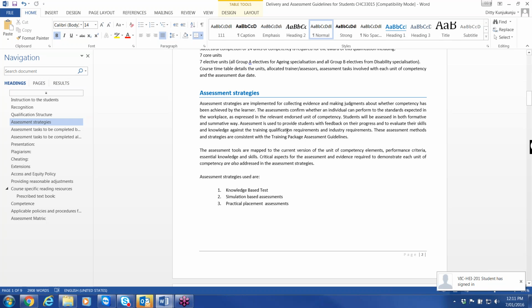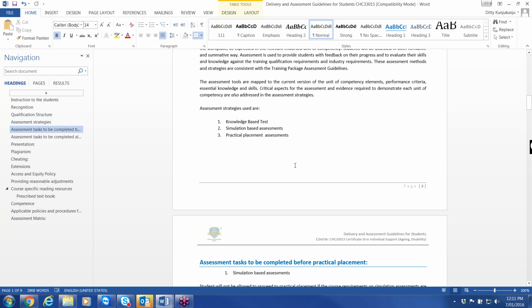If you look at the assessments, there are three types of assessments. One will be the knowledge-based test. The second will be the simulation-based assessment. And the third will be the practical placement assessment. The knowledge-based test is multiple choice questions. So for the students, I'll show you a screen as well, of how it looks for the students.